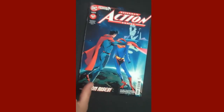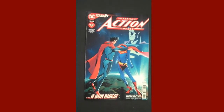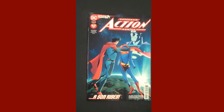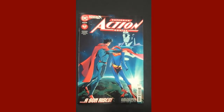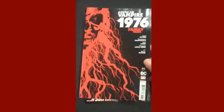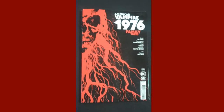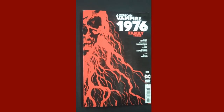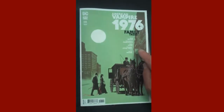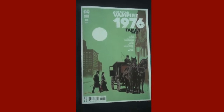So those are here. Let's start with the comics. Speaking of Superman, we're going to start with Action Comics 1029. I believe this is a restock from previously received damaged ones, if I'm not mistaken. Then also from DC, we have part of their Black Label series, American Vampire 1976, Family Trees. I believe that is book 7. That is the variant cover for Scott Snyder's American Vampire 1976, Family Trees.